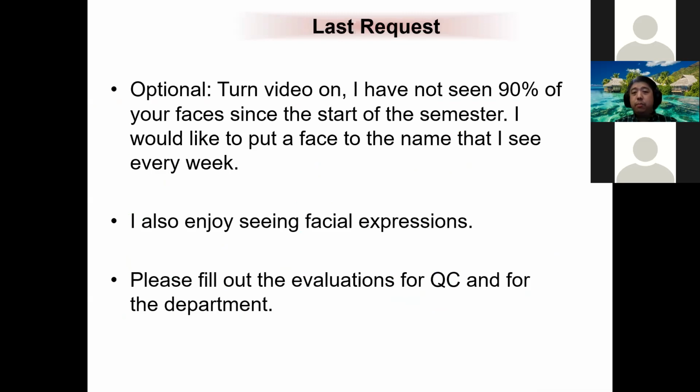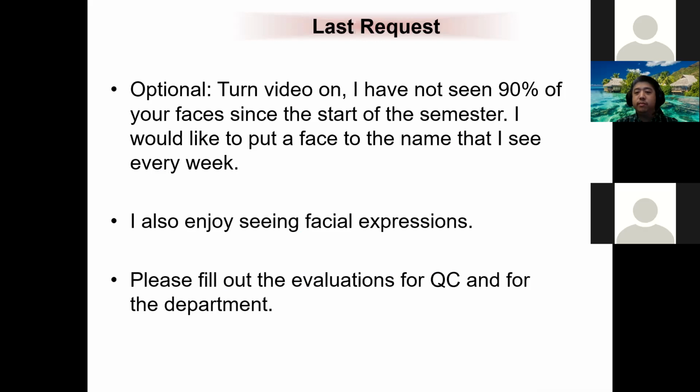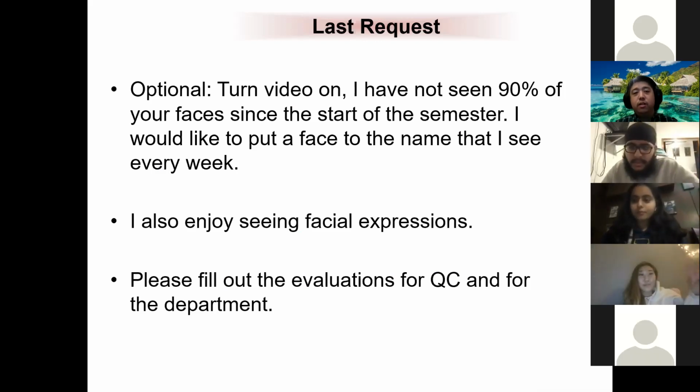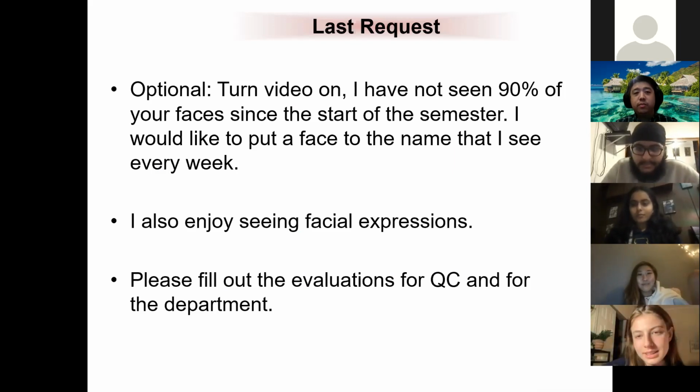Even though I will see you in person for the final exam, everyone will be wearing masks, you'll all be spaced out, too busy staring at your papers. So I would like to see some of your faces, even if it's just once. If you're in an okay place, right now, go ahead and turn on your camera so I can put a name to a face. If you're willing to, I would appreciate it.